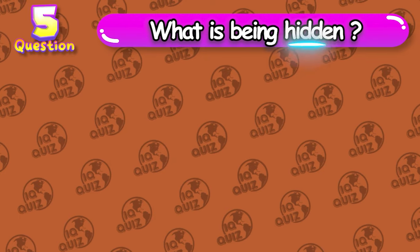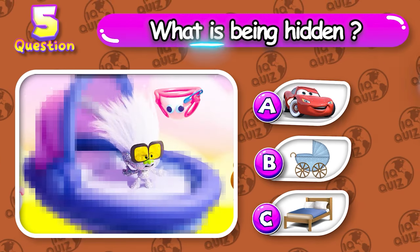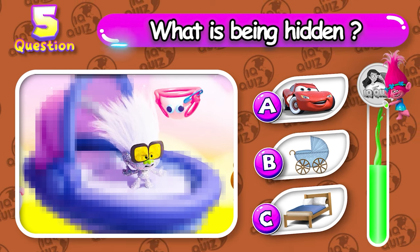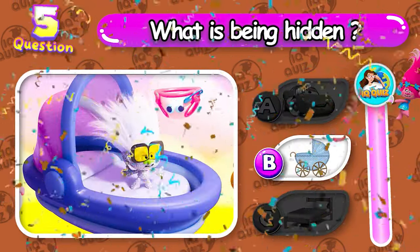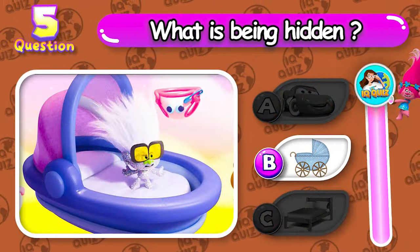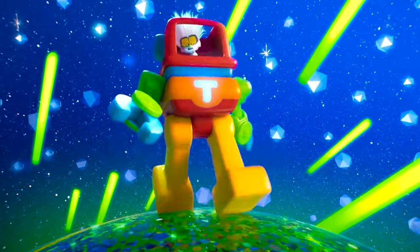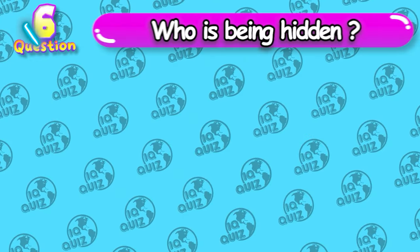Round five. What is Tiny Diamond standing on? It is the baby carriage. Really good memory. Everybody treats me like I'm just a little baby. But I'm walking and I'm talking on the daily. I'm rolling dice, drinking.